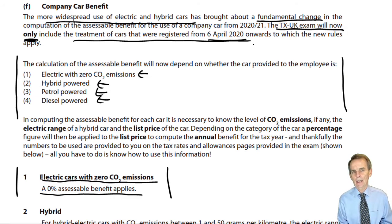So the first thing you're going to have to look at here in such a question, thinking mostly in terms of a Section B, but it could be a Section C question, you're going to have to look at what date was it provided from. And many of these dates will be from the 6th of April 2020. And undoubtedly, it will then have been provided throughout the entirety of the 2021 tax year.